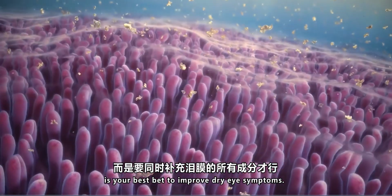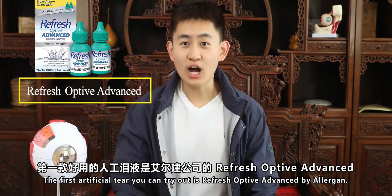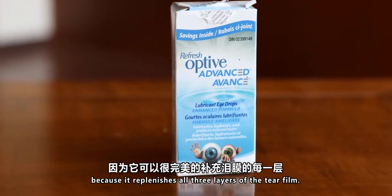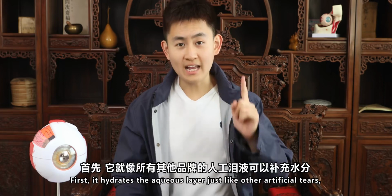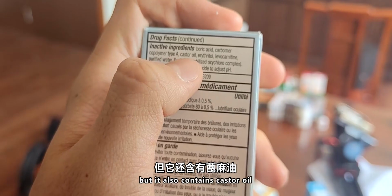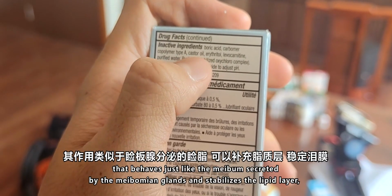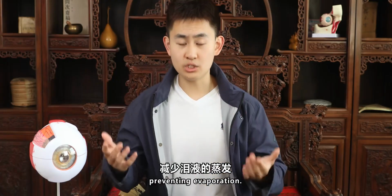The first artificial tear you can try out is Refresh Optive Advanced. This eye drop is one of my favorites because it replenishes all 3 layers of the tear film. First, it hydrates the aqueous layer just like other artificial tears, but it also contains castor oil that behaves just like the meibum secreted by the meibomian glands and stabilizes the lipid layer, preventing evaporation.